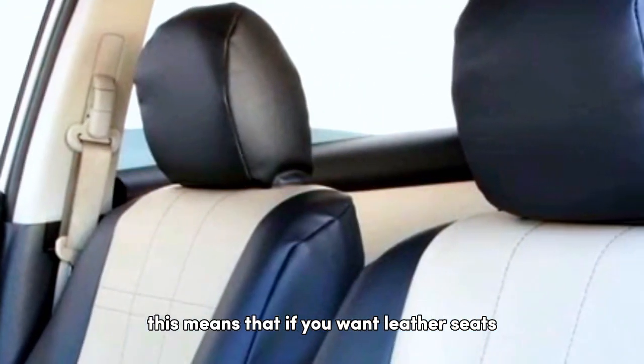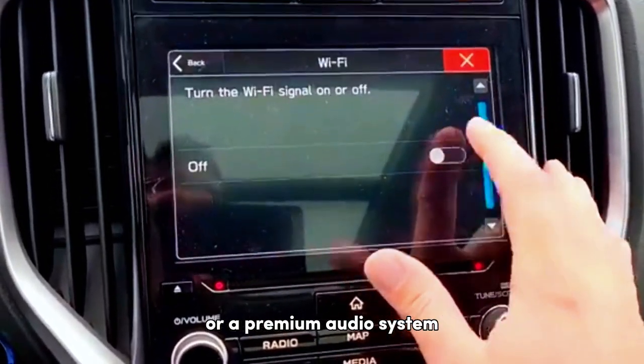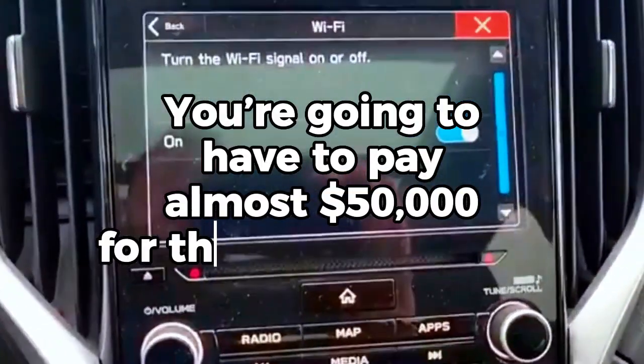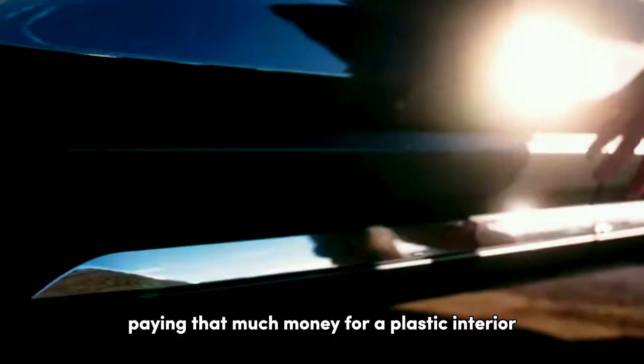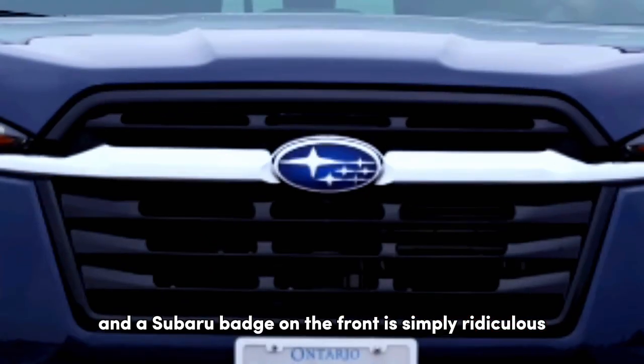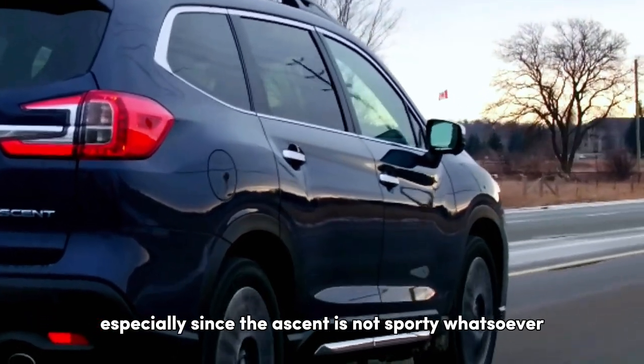This means that if you want leather seats, the upgraded infotainment system, or a premium audio system, you're going to have to pay almost $50,000 for the touring model. Paying that much money for a plastic interior and a Subaru badge on the front is simply ridiculous, especially since the Ascent is not sporty whatsoever.